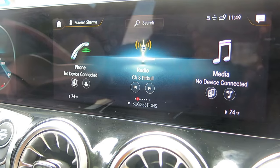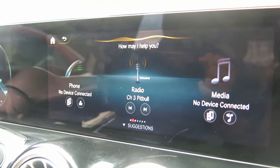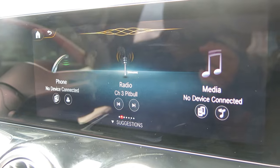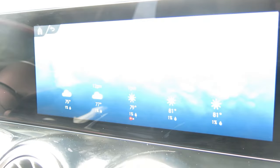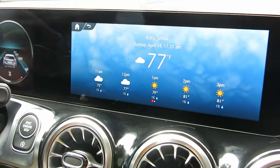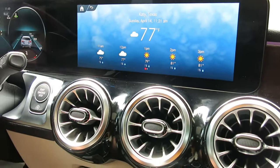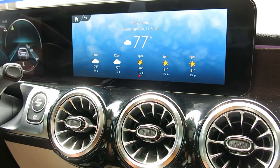So this car has a feature like you have Alexa and Siri. You can call it, hey Mercedes, how can I help? How's the temperature today? Today it will be mostly sunny in Katy with a low of 63 and a high of 82 degrees. So that's the feature we can use, it's similar to how Alexa and Siri work.